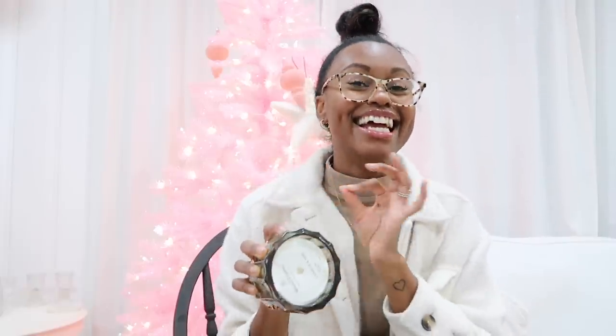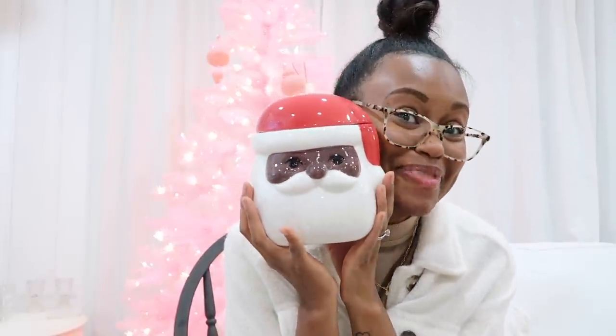I got this candle, y'all. I'm gonna have this link down below. It smells so, so, so good. It is the cypress and pine scent from Hearth and Hand with Magnolia. Y'all, I am so happy I got this. I wish y'all could smell it. It is Christmas in a candle. It's so good. Yeah, so this is another item that I got from the Target dollar spot.